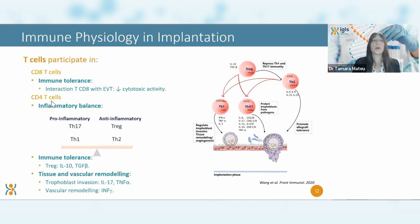On the other hand, we have CD4 T cells. As I said before, we have seen four helper T cell subtypes. These four subtypes can be classified into groups: a proinflammatory group, which is composed of Th1 and Th17. These two helper cells promote the invasion of the trophoblast and the tissue and vascular angiogenesis, and also protect the trophoblast and the mother from pathogens. However, an increased pro-inflammatory environment is detrimental to pregnancy.